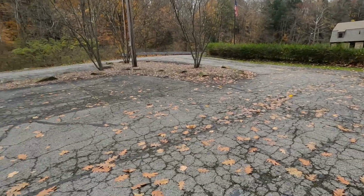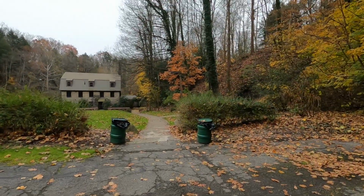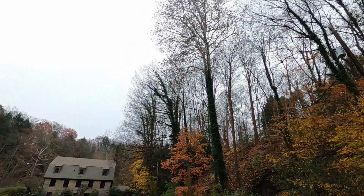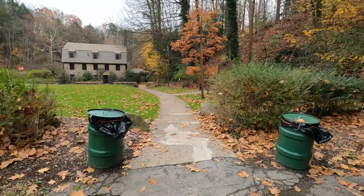But again, this is called the Pioneer Pavilion, and this is the parking lot for it. And it doesn't really get that busy here, to be honest with you, unless they're doing a party or somebody's renting that out. Let's go talk about it a little bit. Wow, look at that. That's a big tree, huh? Look at that.